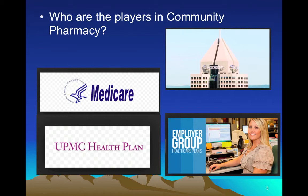The other thing that PBMs do is they're the ones that create the formularies. They're the ones that also verify prescriptions are legit. And because the ultimate person who's paying for these prescription drugs are either the payers, Medicare, or an employer group. So, for example, a large employer group can bid out their services. And so, for example, somebody may have Aetna for their medical, but they use CVS Caremark for their prescription plan. And so larger employer groups can do that.